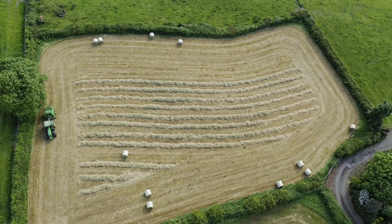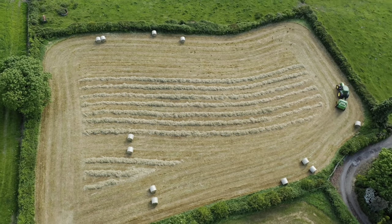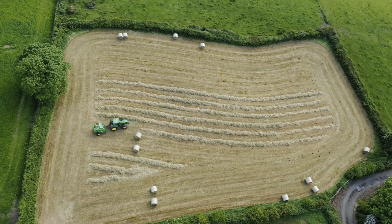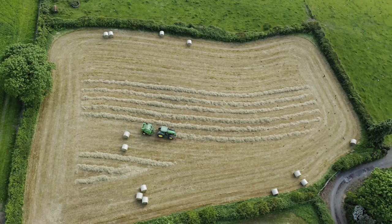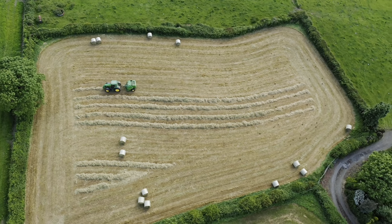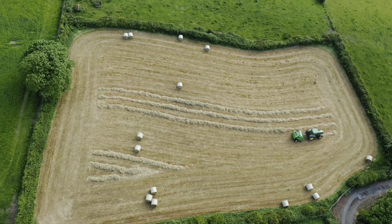Super crop of grass on this field. There's only an acre and a half in this field. I think there was 28 bales on it. So a great return on that. The reason it's such a good return on it, this field is at the bottom of one of our silage fields. It was slurried and fertilized along with the silage ground back in the springtime. It's had about 3 weeks extra growing time than what the silage had before we cut it. And it's just done really, really well.